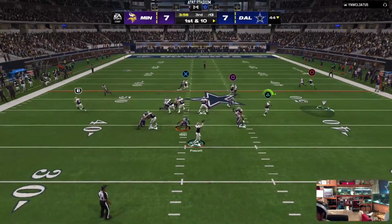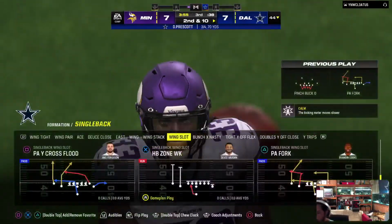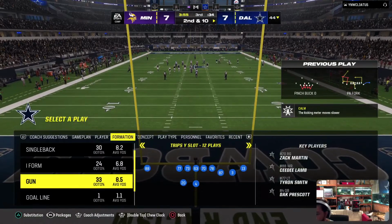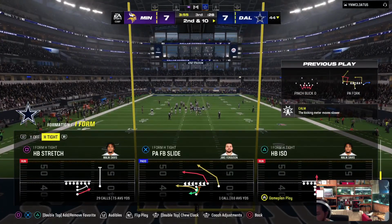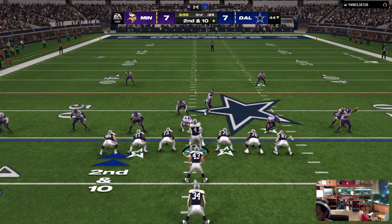Play action. Firing quickly, but it's incomplete. So many offenses want to include their running backs into their passing offense and be able to swing the ball out or check it down to them. But sometimes those guys are just not as comfortable catching the ball as they are running it. Third quarter, all tied up. This is 2nd and 10.